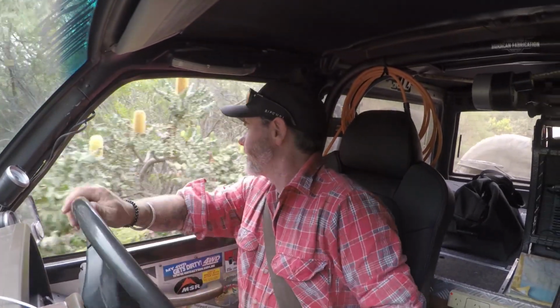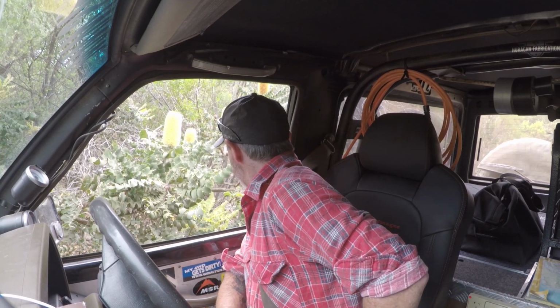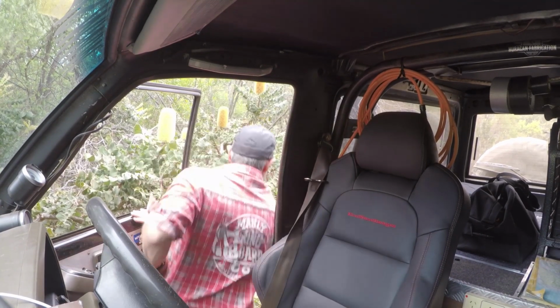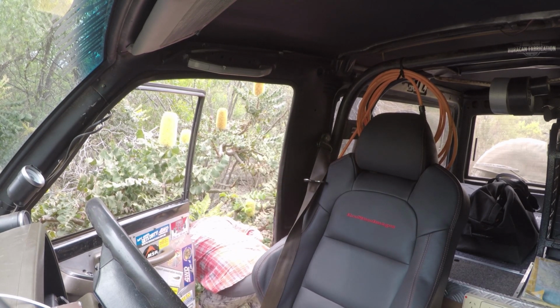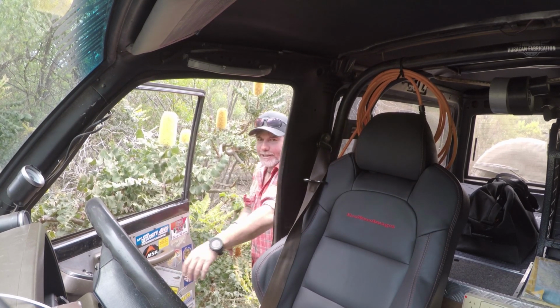Get a load of this right here. This here, just pull up next to it. This right here is a banksia. Sometimes they get knocked off by the cockies. I'll see if I can find one, hang on. There we go. Oh, he's covered in ants, this bad boy.